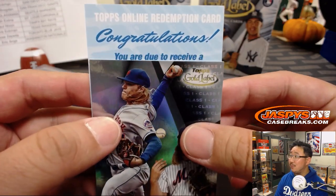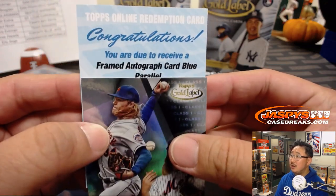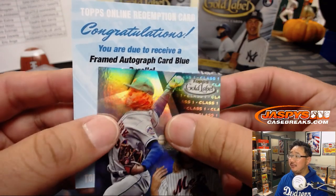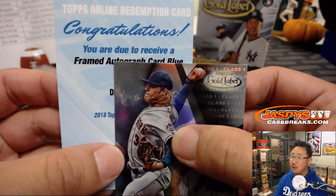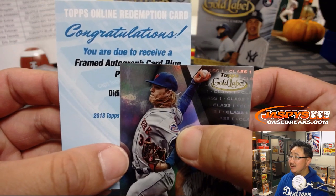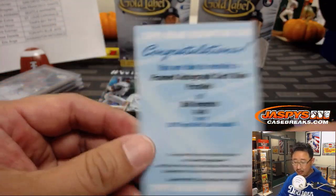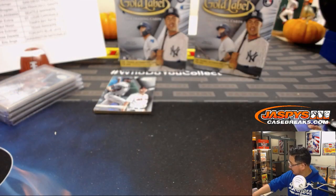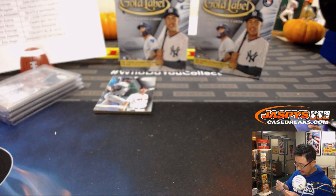Let's find out. You are due to receive a framed autograph card blue parallel of... Oh, I don't think that spells Ohtani. Yeah, Ohtani doesn't start with D. D.D. Gregorius. Yankees. That'll go to EA and the Yanks. So you got the Andujar and now the Gregorius, who is going to undergo Tommy John surgery in the offseason, unfortunately.